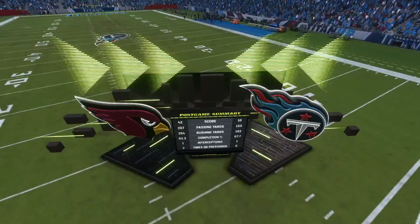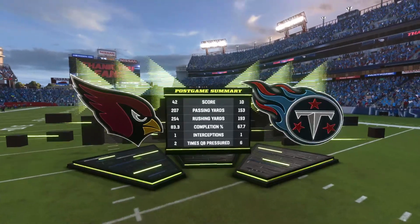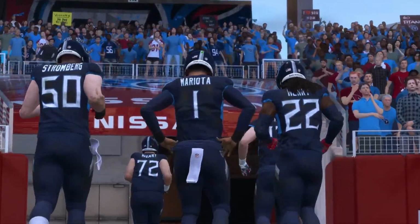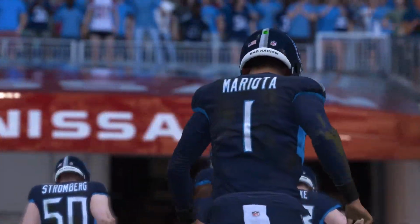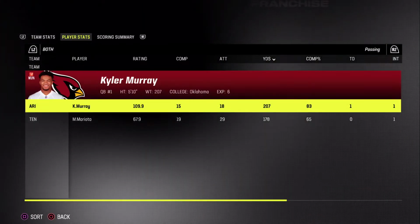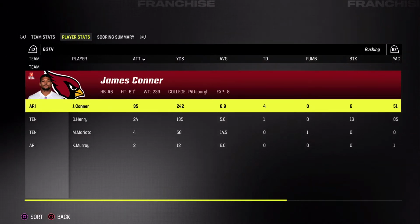Yeah, they were concerned not only about moving the ball through the air. Man, but wait till you see the numbers on James Conner. And he was a beast. So for the Cardinals, it's a 10th win of the year now as they move to 10-4. And they'll head back home next week to take on the Dallas Cowboys. Meanwhile, for Tennessee, the season is really nosediving now as they fall to 2-12. And they'll look to get back on track next week as they travel to Denver.